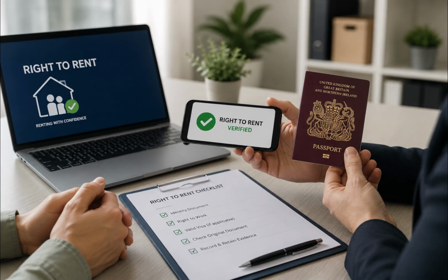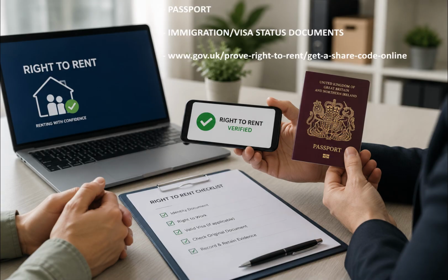In England, there will be a right to rent check, and it only applies to those without a British passport. And this involves passport checks, immigration documents, and the Home Office online check using a share code depending on your status. Now, this is a normal part of the process and should be completed before any tenancy. And if you don't have a share code, you can apply for this via the government website.